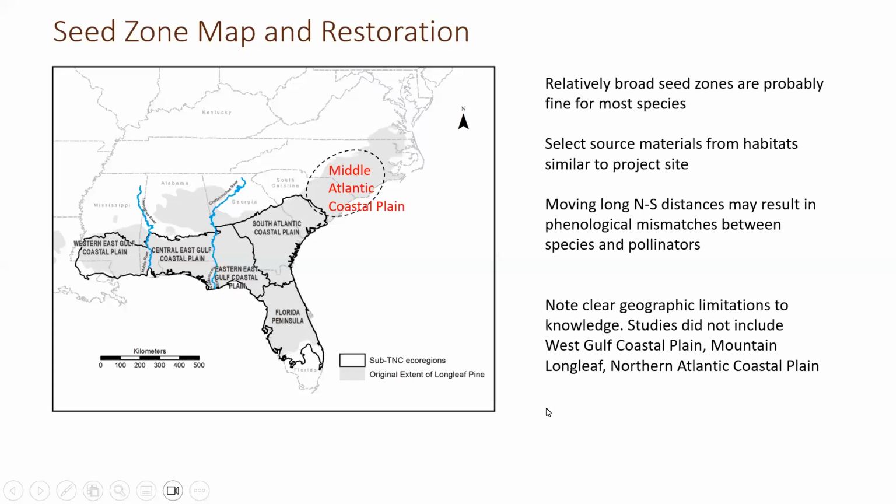Notice its limitations. We have no information in Virginia. We have no information about the West Gulf Coastal Plain. We have no information about the value or the possibility of moving seeds through the mountains or Piedmont longleaf.